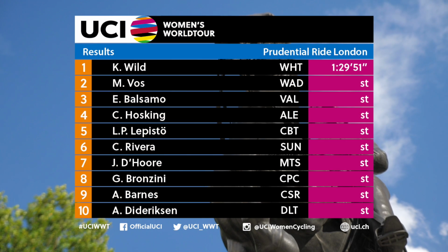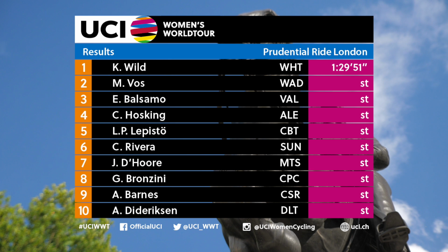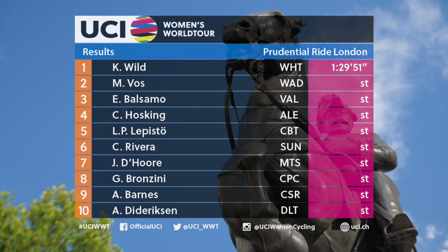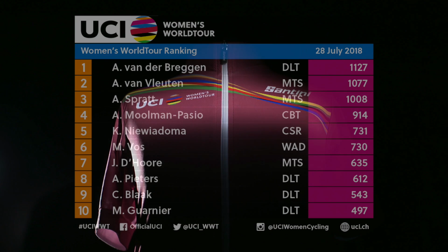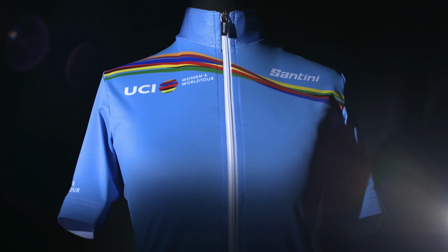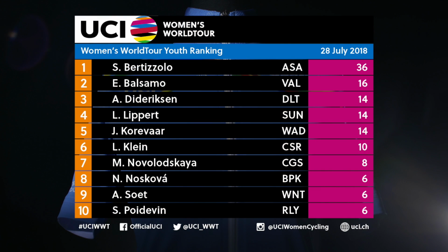2016 Junior World Champion Elisa Balsamo bagged the first UCI Women's World Tour podium of her career. Although Anna van der Breggen was not riding in London, her lead in the overall standings of the UCI Women's World Tour remains secure, though Marianne Vos's 2nd place sees her improve her place. Balsamo's 3rd place was enough to move her into 2nd place in the youth classification, with Emilia Diedrichsen also moving up.